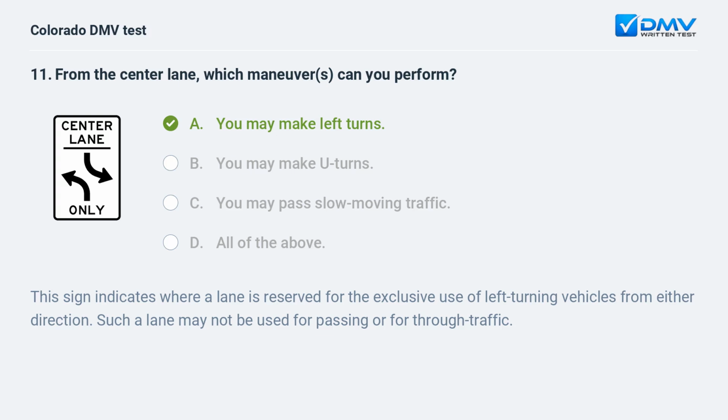This sign indicates where a lane is reserved for the exclusive use of left-turning vehicles from either direction. Such a lane may not be used for passing or for through traffic.